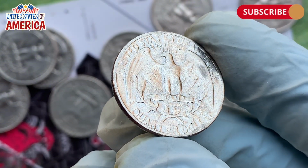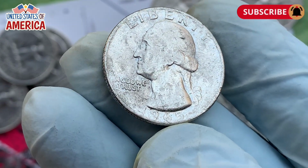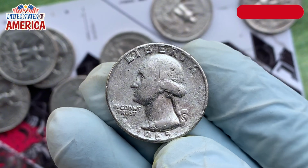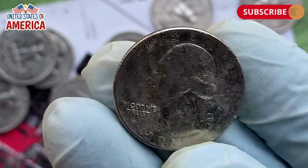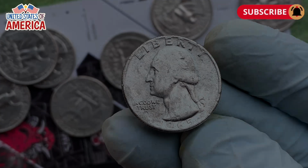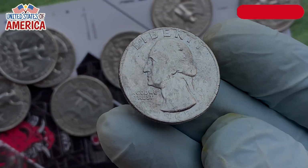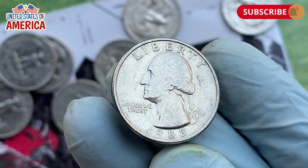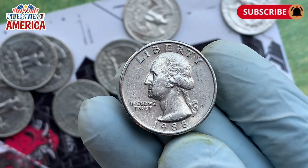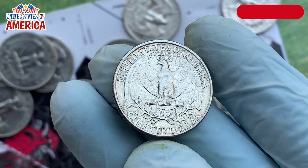As we pause to reflect on the 1965 quarter, its story is a reminder that every coin in your collection holds a chapter of history that is waiting to be rediscovered. This exploration sets the stage for delving further into the unique qualities of other rare coins, each with their own distinctive narrative and allure. Moving forward from a coin that resonates with the echoes of the past, the 1988 U.S. quarter marks another chapter where modern minting meets subtle rarity.